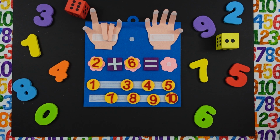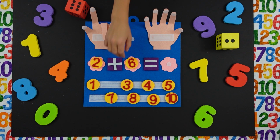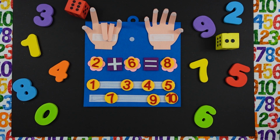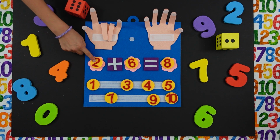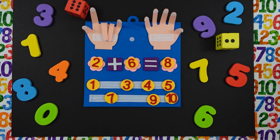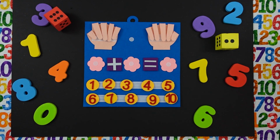Jonathan, can you count all those fingers for us? Yes. 1, 2, 3, 4, 5, 6, 7, 8. Good. And can you find the number 8 and put it in the right spot? Yes. Perfect. Okay, Isabella, can you read our number sentence for us? Sure. 2 plus 6 equals 8. Yes, very good. Would you guys like to play a game?